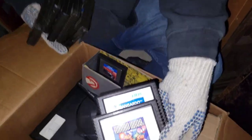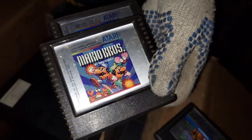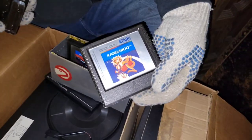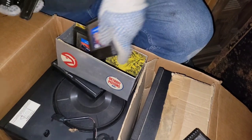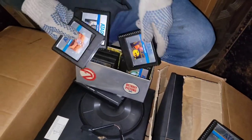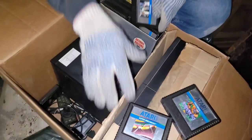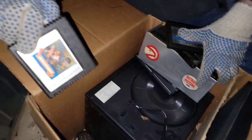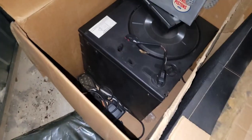Pac-Man. Oh, Mario Brothers! That might be the first Mario Brothers game ever. We'll have to look up Mario Brothers on 5200. Wow, wow, wow. That Mario Brothers is just too cool. I see a joystick down there for the Atari. Here's another game. Ooh, Jungle Hunt. I know that's a good one.